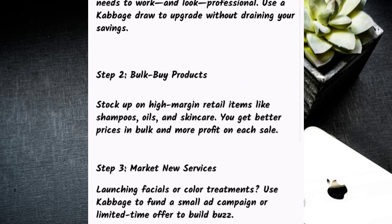Step 2, bulk buy products. Now you can stock up on high margin retail items like shampoos, oils, and skincare. You get a better price in bulk and more profit on each sale.